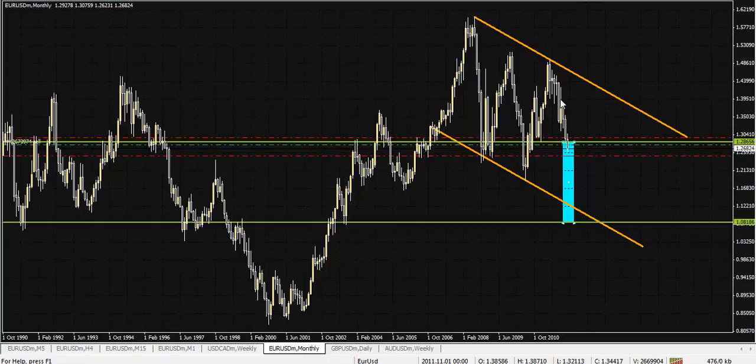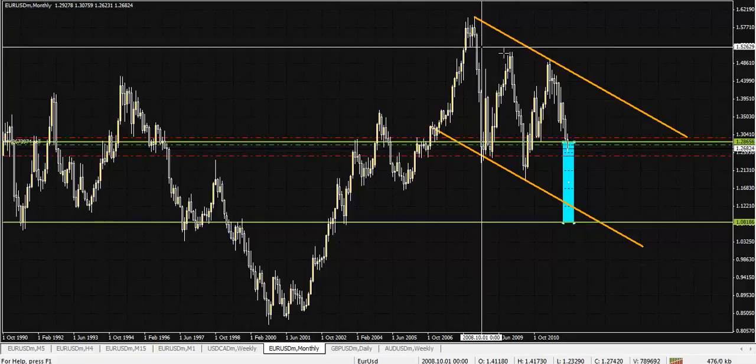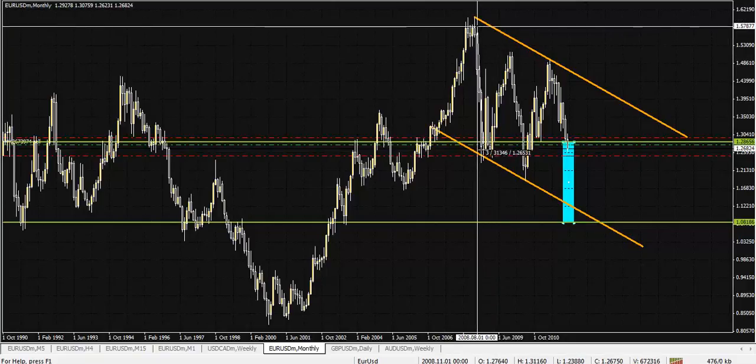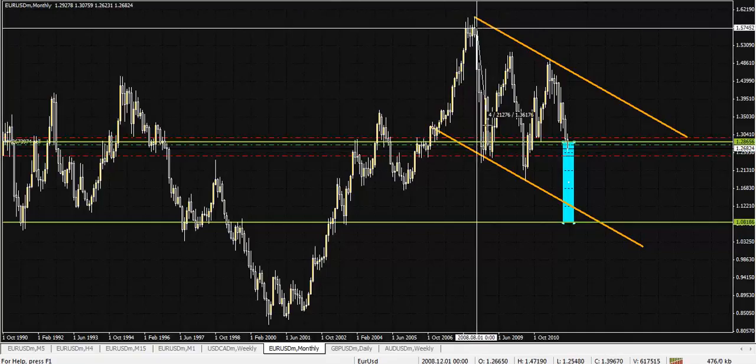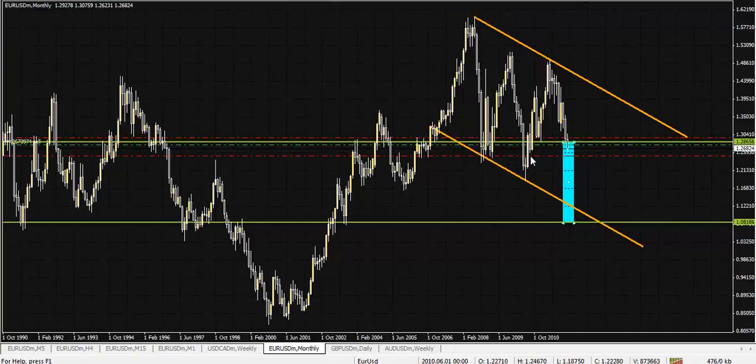And then since pretty much 07 onwards we've had choppy. But again, this is a monthly chart, so what's considered choppy on a monthly is between 157 to 120, so there's plenty of trade in there. But looking at it purely from a trending perspective, the trend isn't quite there.